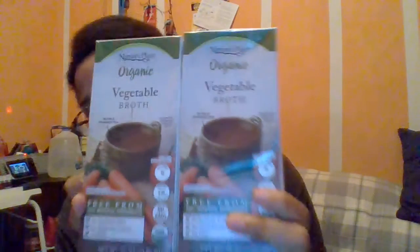And I got 2 of these. Vegetable broth. And let me see, I think this has to be refrigerated after you open it. Yeah, you have to refrigerate after opening. So, yep, for sure.